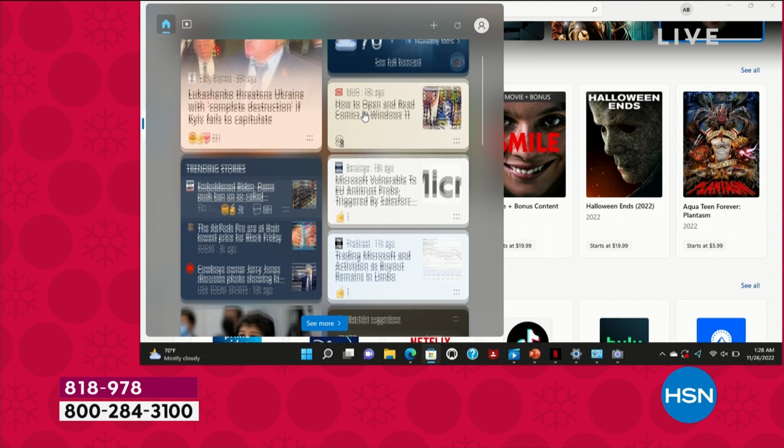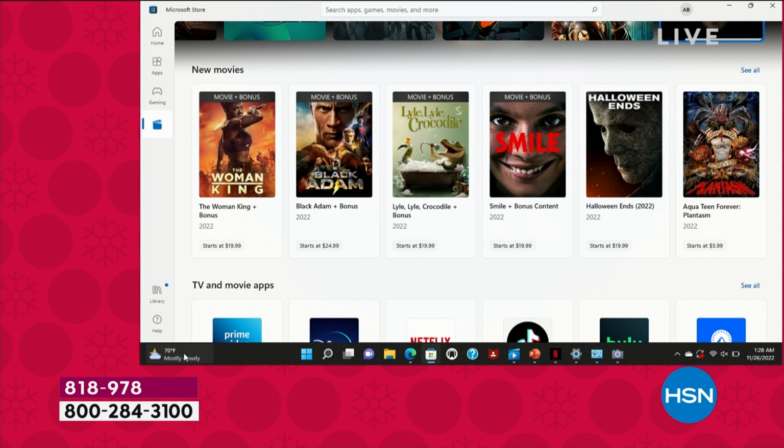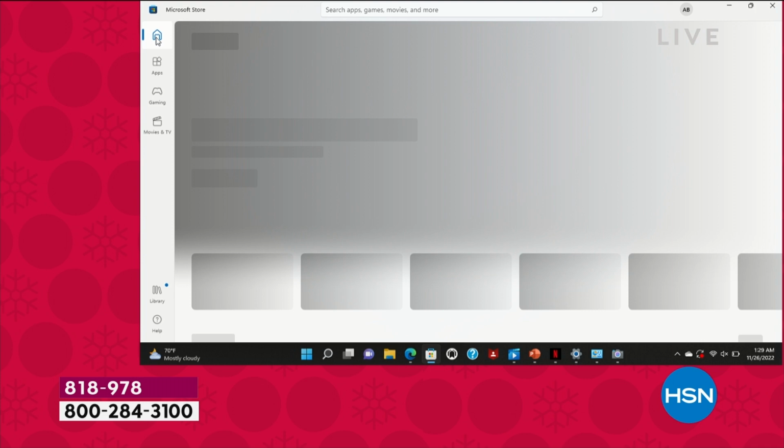But I think it's really smart because it means you don't have to open another window every time you want to search for sort of common, typical information, if you will. So that's another new thing with Windows 11. Of course, the all-new Windows Store allows you to download movies and music and games and apps. For the first time, you can download Xbox games as well, which is something we really love.